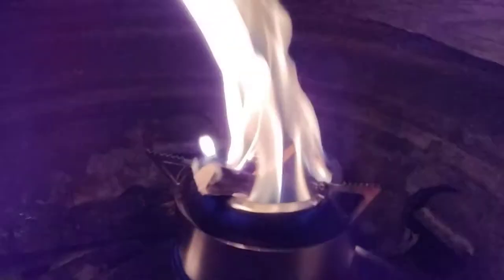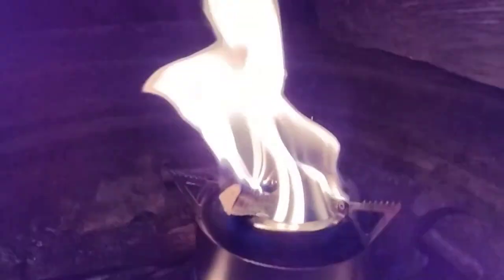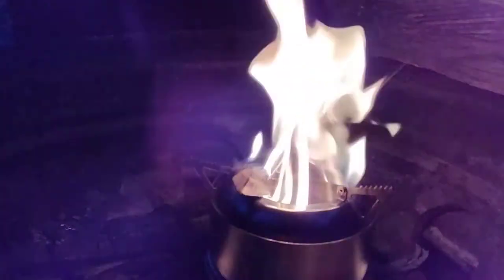2x6 type thing here. Looking my fire, my wind. In front of the tablet's getting nice and warm. Maybe I should move the tablet since it's blocking my warmth.